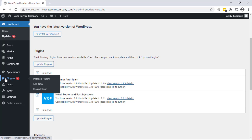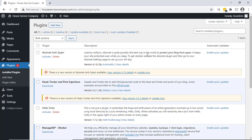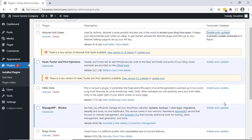What you actually do is you go to the plugins area within the dashboard, installed plugins. You'll see over on the right side of each plugin, there's an ability to enable auto updates. So I'm going to go ahead and enable auto updates on this one. Now this one is one of the ones that's slated to be updated, but since it's not active, it didn't show up on that screen. So we'll go ahead and enable updates there. And it says it's going to automatically update, scheduled in 4 hours. And you could go through the list if you wanted to.